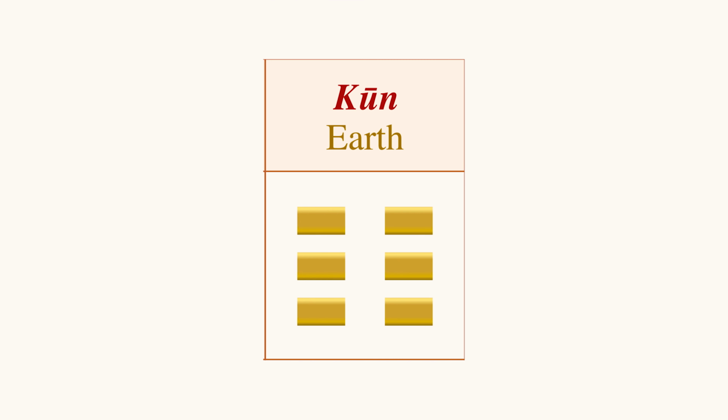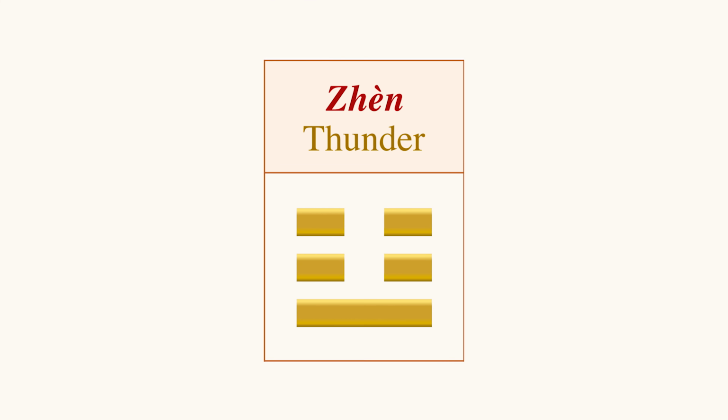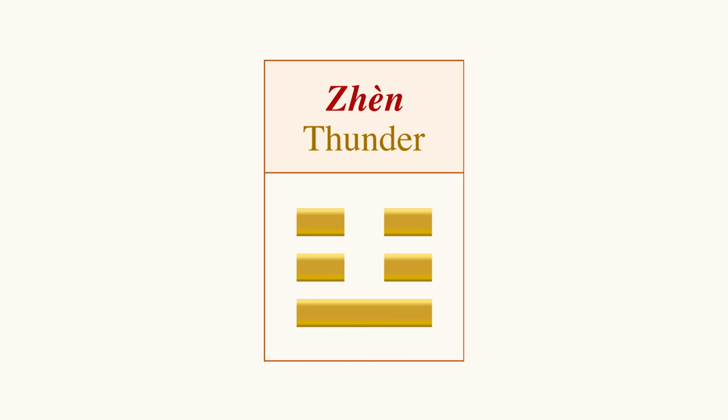And then we have Kun, which is the trigram which represents earth. And so that represents receptiveness, and that represents form and stability and nurturing, and it represents the yin principle and earth, and it represents the mother. So then we have thunder, and this trigram is associated with movement and energy and arousal, and it's going to represent the eldest son. And so when you see thunder, think about maybe sudden change.